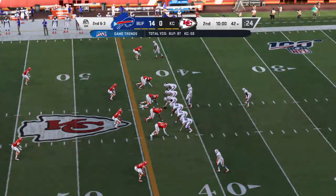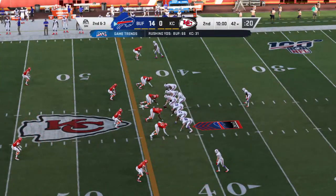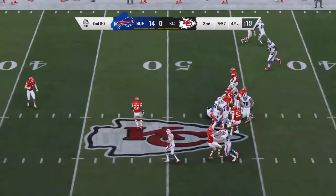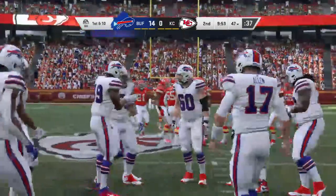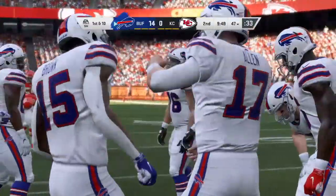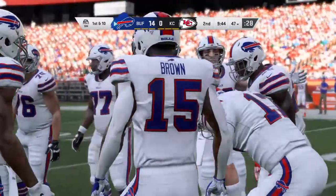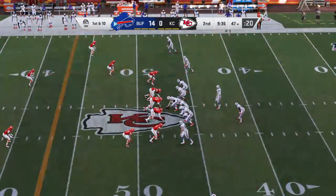A good run, got 7 on first. Here's 2nd and 3. Watch the screen. Here's Singletary, and he'll go down right around the 47 this time. A gain of 5, good enough for the first down. So many teams want to throw the ball in this situation nowadays, but I love watching a team that has enough confidence to go ahead and run the football in that situation. That's almost a tendency breaker.